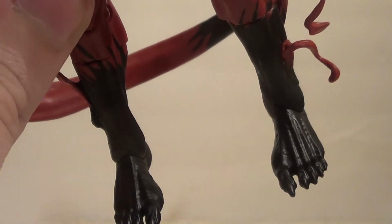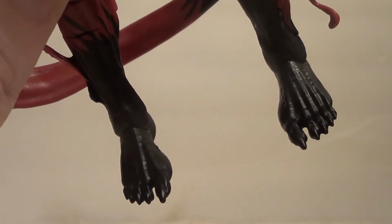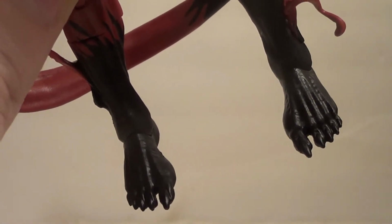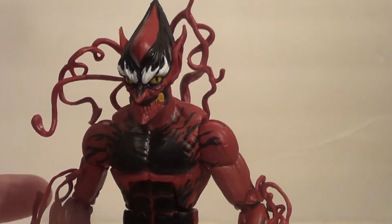He does have the same claw feet that we see a lot, even though they gave the Symbiote Spider-Man new claw feet, which I made a big deal about if you saw the review for him. But yeah, I mean, he's painted well and everything. He looks good, you know, he looks good.